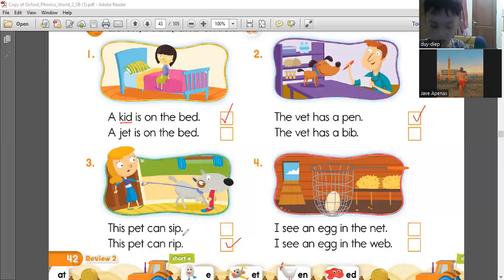Where's the correct answer there? I see an egg in the net or I see an egg in the web? Which one? You choose only one. Which one is it? Is it I see an egg in the net or I see an egg in the web? Okay, just tell me what's your answer. I see an egg in the net.